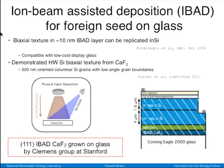Okay, so we can grow on aluminum oxide, and so we were also working, in this case, in collaboration with the Clemens group at Stanford, who does IBAD. So we're back to display glass here. And it turns out that if while you're doing sputtering or some other physical vapor deposition of your material, you throw in an ion beam of some inert material, you can ablate away all the crystal grains that are pointing in the wrong direction. So you can develop a very strong biaxial texture.